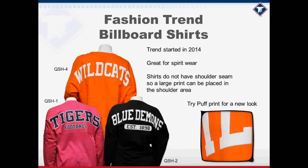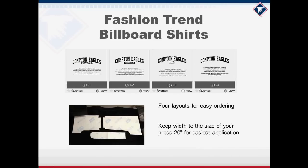We can offer that to you, of course, or you don't have to do puff. You can do flat ink, since there is a small upcharge for the puff ink. But either way, this is definitely one of those trends that has caught on quite strongly. To get into a couple more tips here, these are the 4 layouts that we have developed for the Billboard shirts.